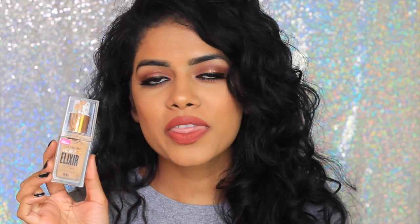And then next is the Covergirl Vitalist Healthy Elixir. You guys know I did a campaign with them on this. This is the foundation that's on the displays. Yeah, definitely love it. I tried this a long time ago when I first started working with them, and I've been wearing it constantly. I just couldn't talk about it because it hadn't released yet.